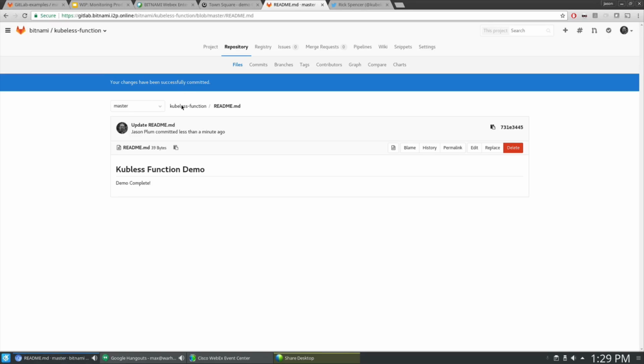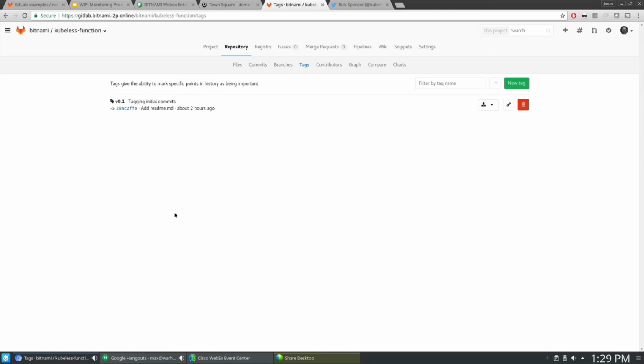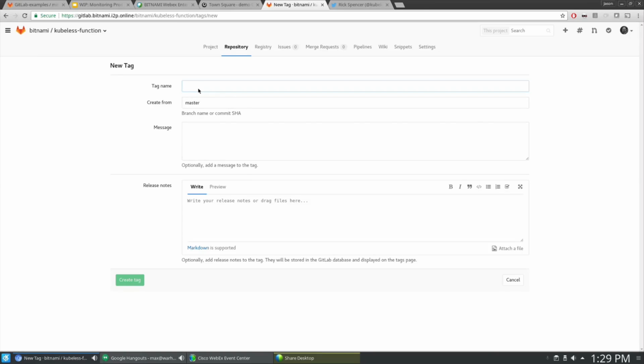Okay, now we have the changes in place. If I'm looking at this, we have the README and it's now showing the changes. I'm going to come over to tags for my particular repository. And here's my previous 0.1 tag. And I'm just going to do this from the UI just because I don't feel like showing everybody the console. And I'm going to call this one version 1.0. Hit for master and say demo is now complete.